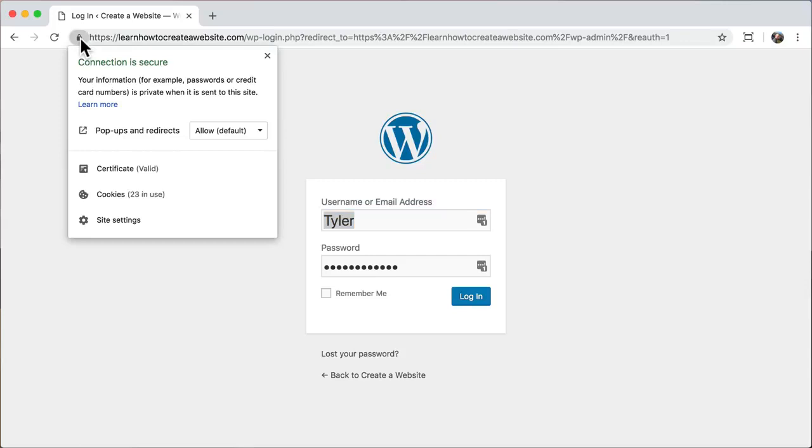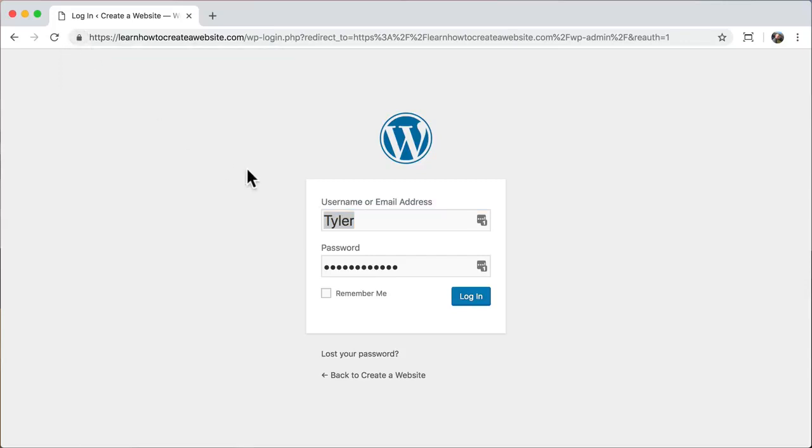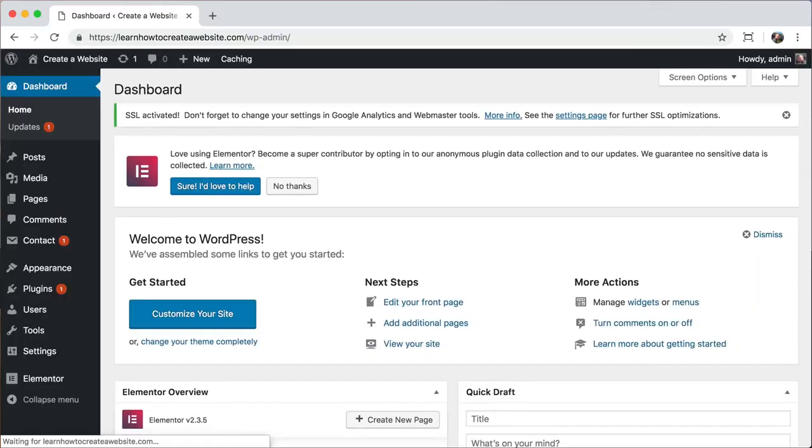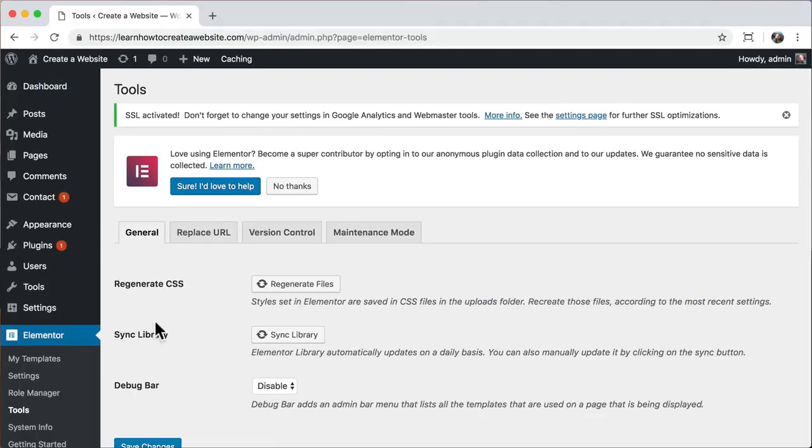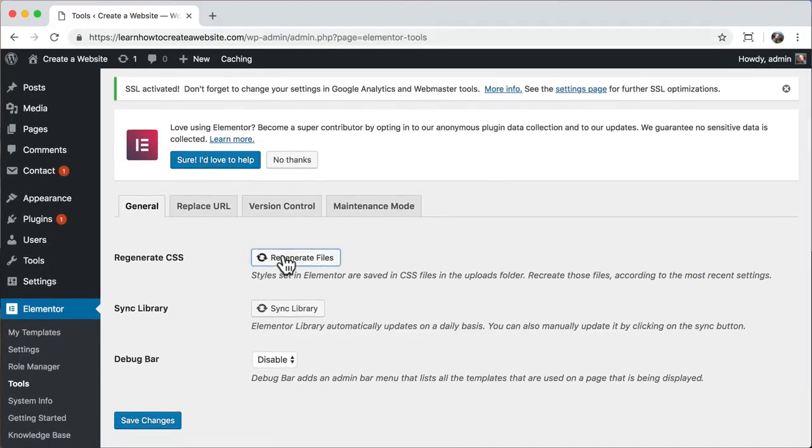All right, so just log back in, go to /wp-admin, and we can see here that this is secured because it has no Elementor images on it. So that's super awesome. Put in your username and password and press login. All right, then let's go to Elementor and go to Tools. And let's just regenerate CSS files, resync the library just for good measure.